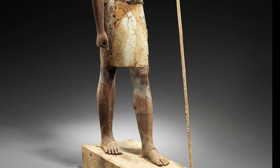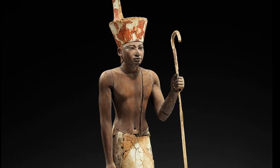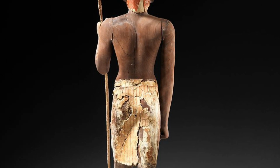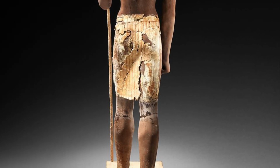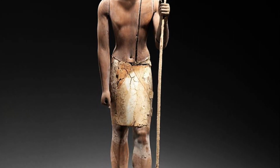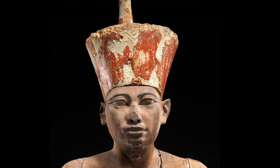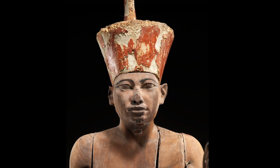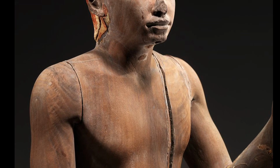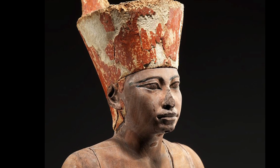This figure wears the red crown of Lower Egypt, and the face appears to reflect the features of the reigning king, most probably Amenhotep II or Senusret II. However, the divine kilt suggests that the statuette was not merely a representation of the living ruler. Together with its counterpart wearing the white crown of Upper Egypt, now in the Egyptian Museum, Cairo, the figure was discovered standing behind a shrine that contained an object sacred to the god Anubis, and the two figures could be understood to have functioned as guardians of the object.